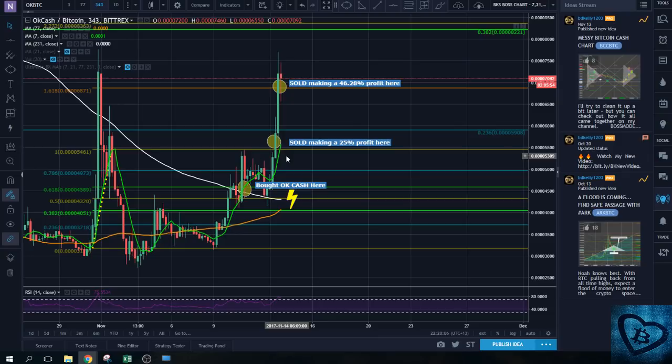Now, why didn't I sell everything then? Easy. Green is still above orange, right? It's way up here. No reason to sell. And even more importantly, when I made this sell, before I decided to keep going or hold, I saw this, and that's the reason why I've set up this lightning bolt here.